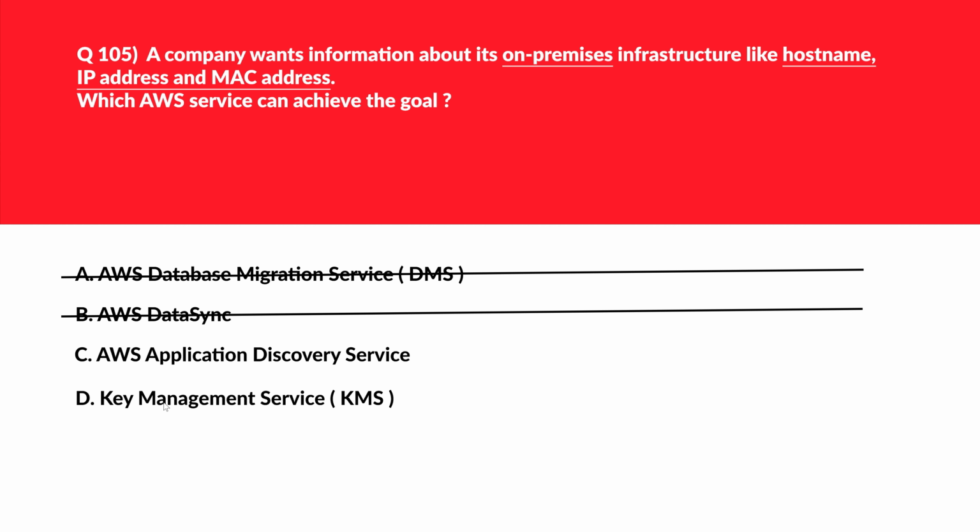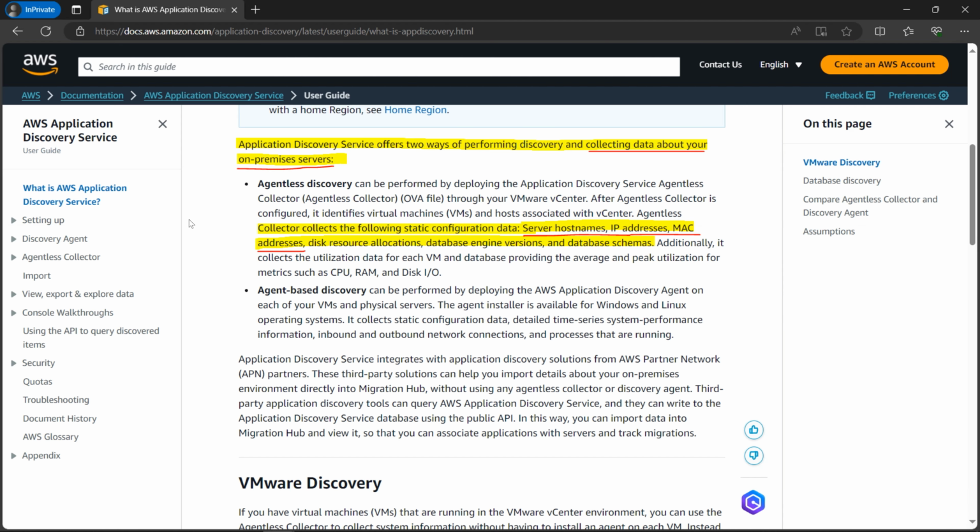Let's now move to option D. D says Key Management Service, also known as KMS. Key Management Service is associated with encryption. We don't need any kind of encryption as per the question. We'll reject this. We are left with one option. Let's verify this in the official documentation.